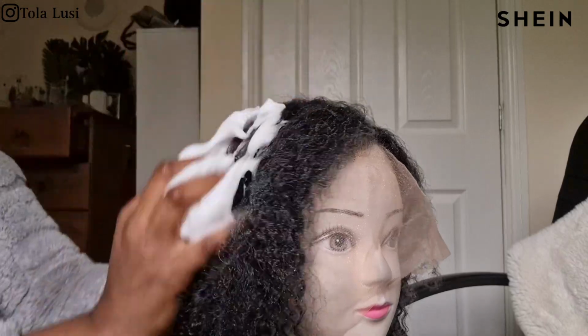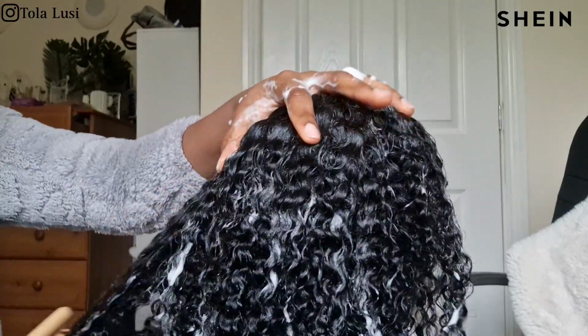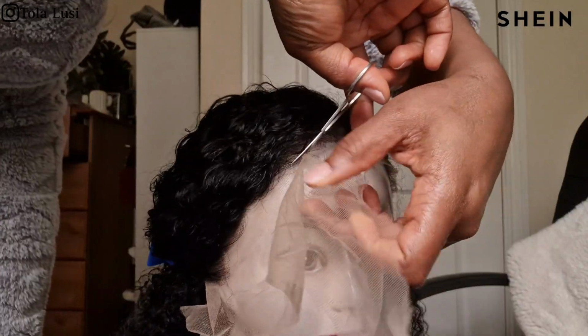This wig was so easy to install. All I had to do was spritz it with water and mousse and just run a comb through it. I also went ahead and cut off the excess lace in the front, and that was literally all I had to do. I styled this hair and wore it to church on Sunday, and it was really good. I really loved the compliments that I got from this hair. It was also rainy, which helped with the curls and the definition of the wig.